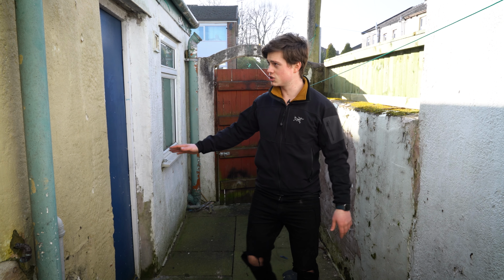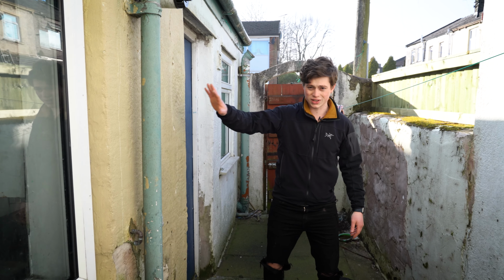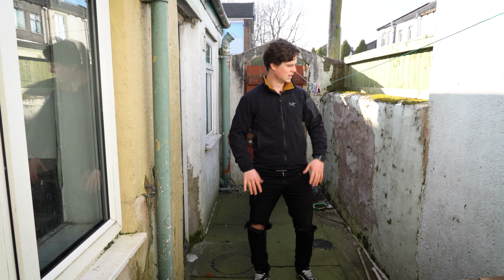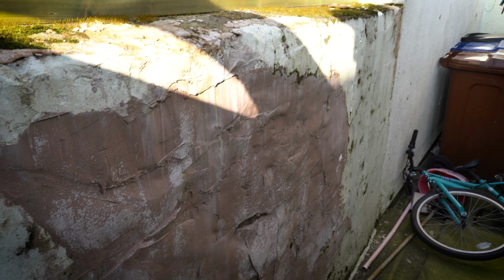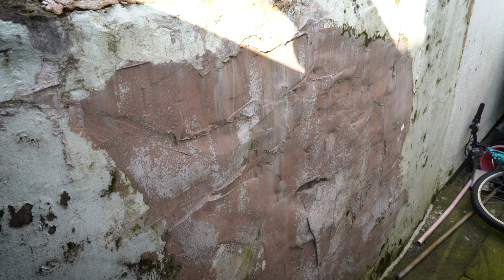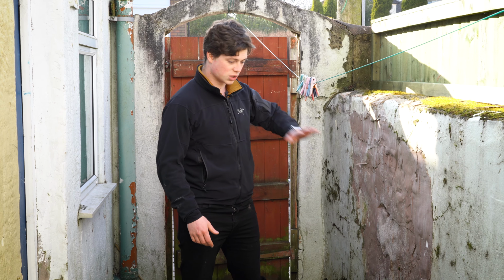Also, while we're out here, obviously we'll tidy all this rendering up as well. Most of it can be salvaged. We can just repaint it, sand back the old stuff. Here, we're probably going to smooth this over a little bit, but it's not too bad. Ultimately, this is an outdoor stone wall. It's never going to be perfectly smooth, perfectly square. So we'll tidy that up. We'll give it a paint.